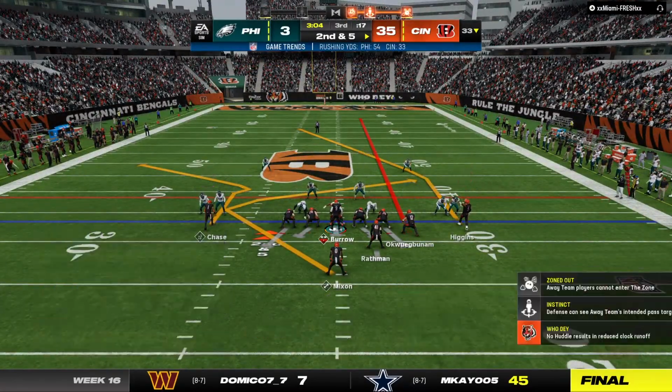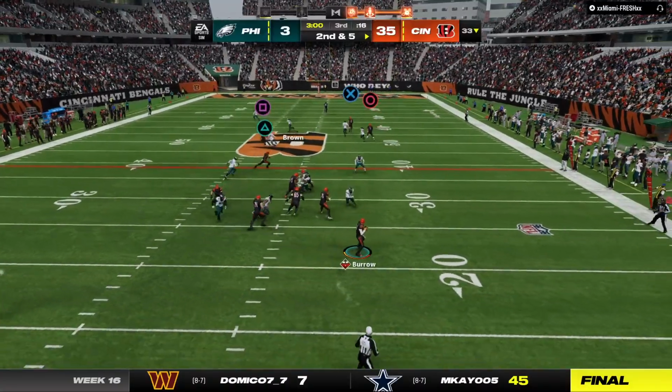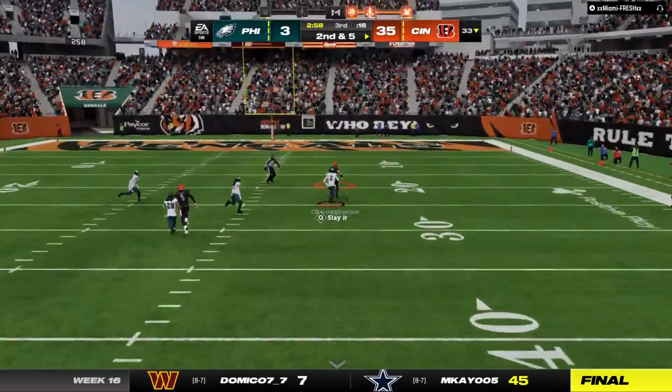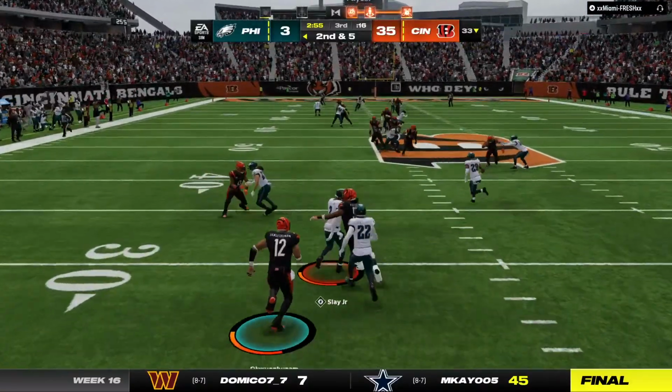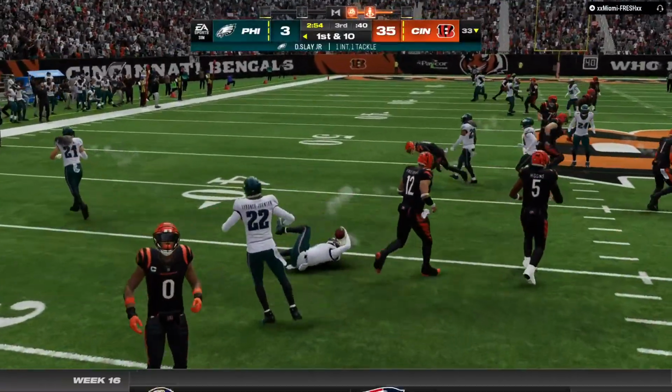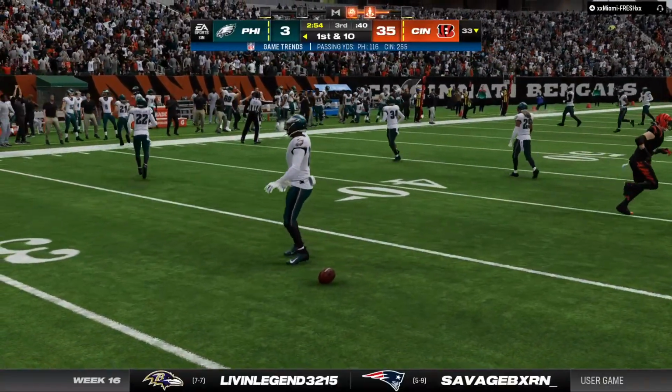From the 33, here's 2nd down and 5. Burrow looking to pass. He's going to fire one deep over the middle. Oh, a first mistake for him in the ball game as it's intercepted. Darius Slay with a pick. And the Eagles are going to take possession here at their own 33.